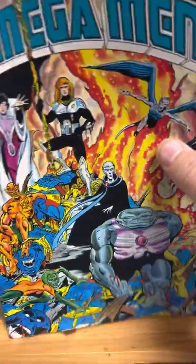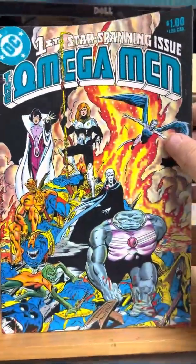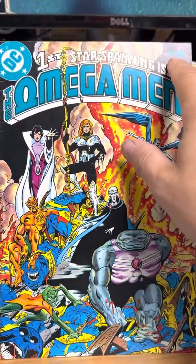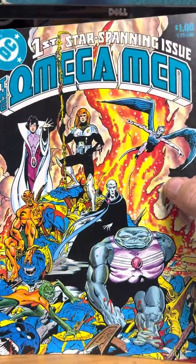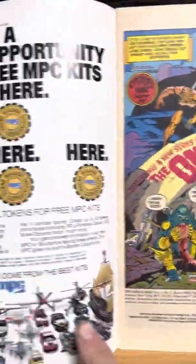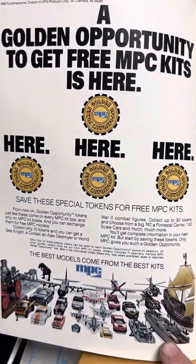So this is different paper, high quality paper. And I think the regular comics were 75 cents at the time, but this was $1 because better printing, better color, and more pages. So let's open it up now after 2 minutes of babbling.